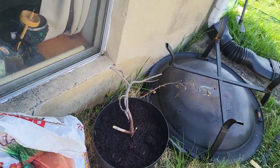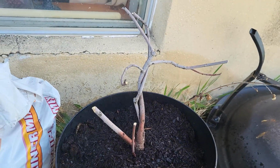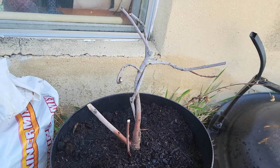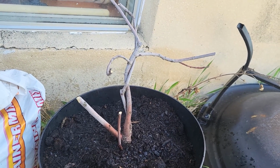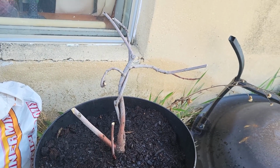This guy is my sad fig that I've had for a while. It did really, really badly after we moved. And I cut it back thinking that's what it wanted, and I think I did too much. So I'm worried that I murdered it, but we will see. Maybe it will come back, but yeah, it was looking really, really bad.